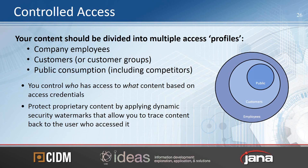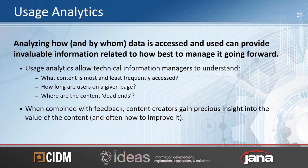You can basically set up portals that allow the right information to be seen. And the other part is usage analytics. And we see this really as a growing field that says, I need to understand who is accessing my content.